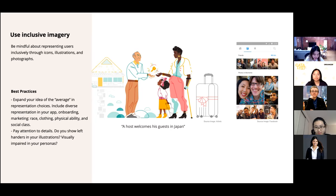This illustration is an amazing example from Airbnb. This is from their illustration guideline that they created a couple of years ago, I believe. You can see that the image represents an older Asian man as a host. You see the child, and you see her mom who has a prosthetic leg. So this is a great example of diversity showing in just one photo. And also on the right, you can see all the different types of people in this one image, which is from Facebook Moments.